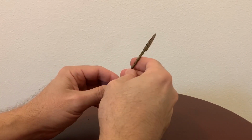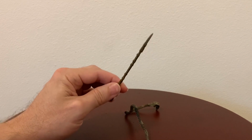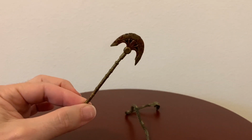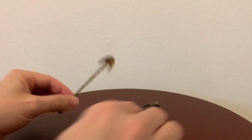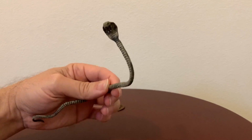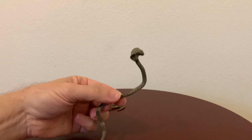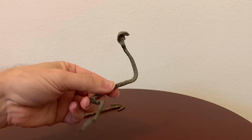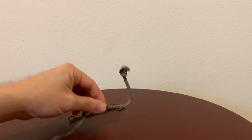He does come with another weapon, and I actually kind of like this weapon better just because of the blood on it. There's a lot of blood on there, and also it comes with a cobra, and this cobra is bendable. You can wrap it around him. You can hold on to it. You can put it on the ground next to him as part of the display. Whatever. If you like snakes, there you go.